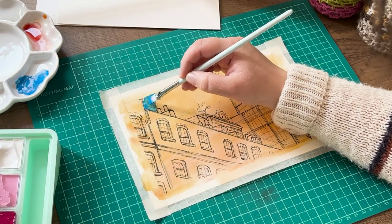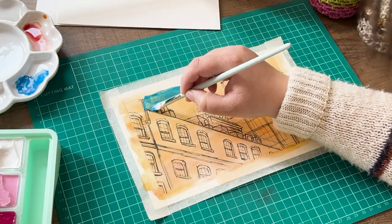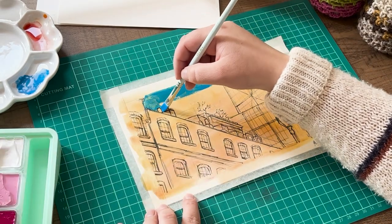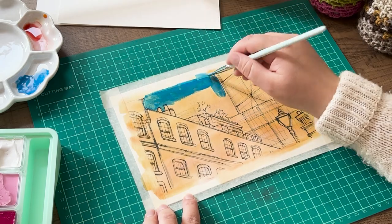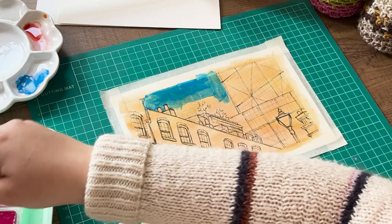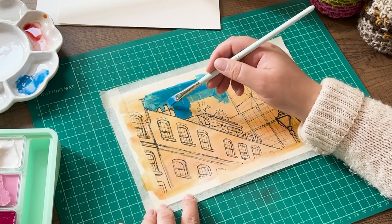So I decided to go for more of a sunny blue sky with the Studio Ghibli style-esque clouds, because when I was there it was a bit of an overcast, but I kind of wanted to just add some colour to it.